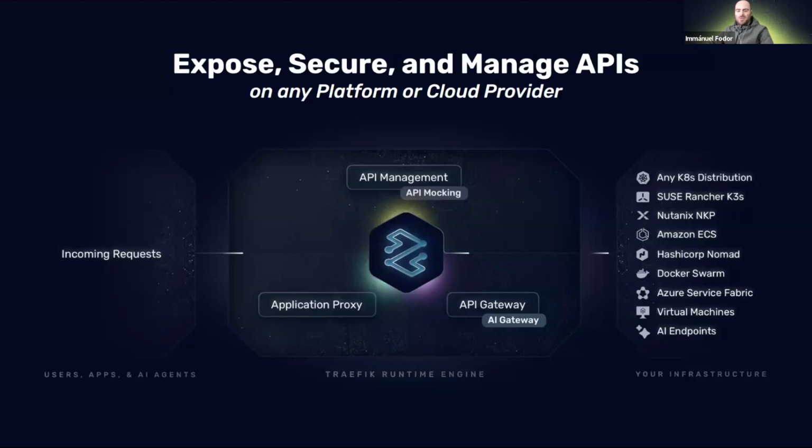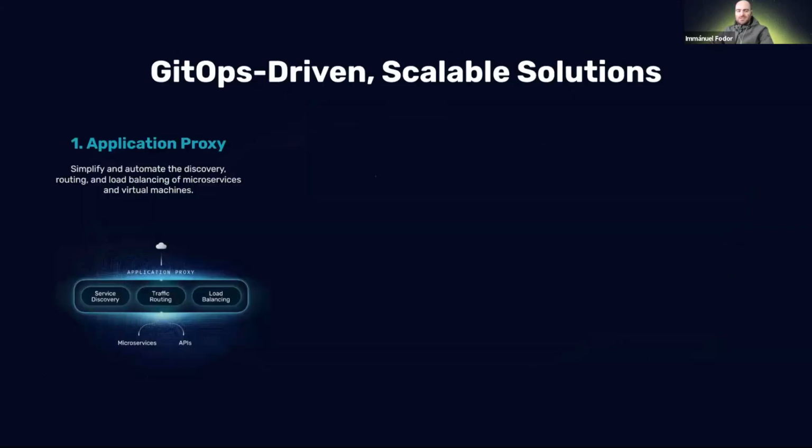But we have 2 paid products: the API Gateway, which these days has also been extended to the AI LLM space, acting as an AI gateway. And on top of that, since the last KubeCon we also have an API management offering, with an API mocking solution as well. How these things operate is, I think, the secret sauce to all this, because all our products can be configured through GitOps with declarative configuration.